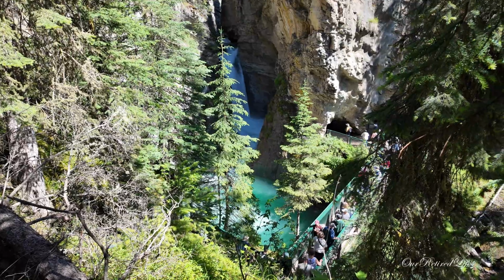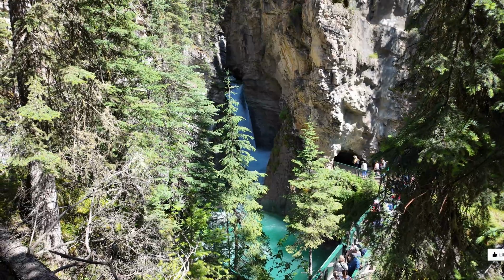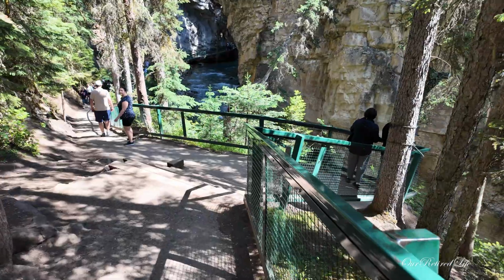A small bridge crosses in front of the falls, and there's even a tunnel you can walk through to get a closer view. People have been visiting these falls for over 100 years, enjoying the natural beauty of this special place.